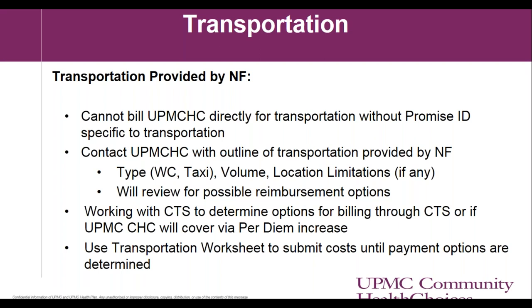The next question, is a transportation application to be filled out once they are approved for the plan?